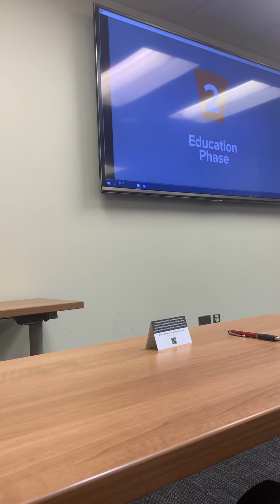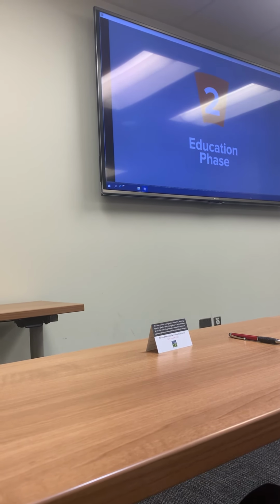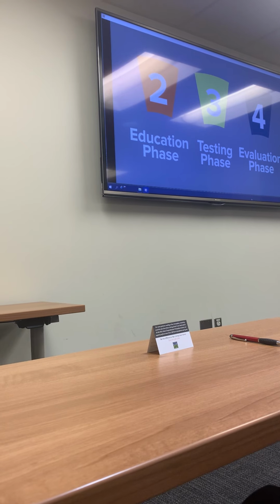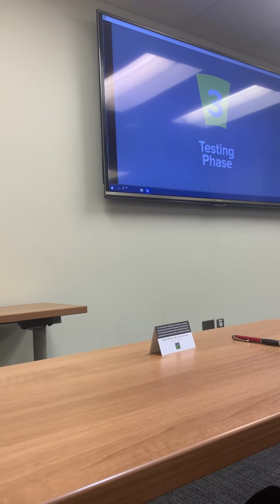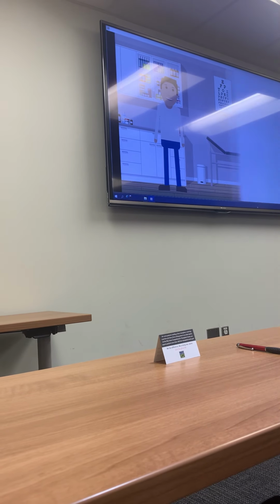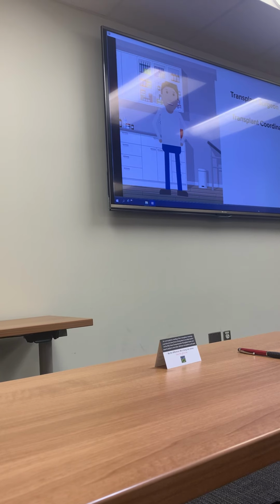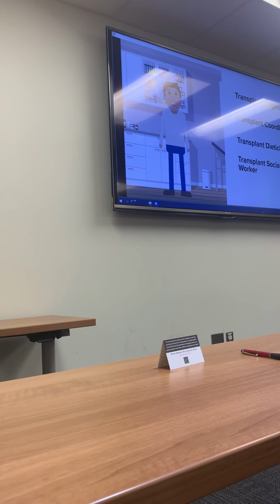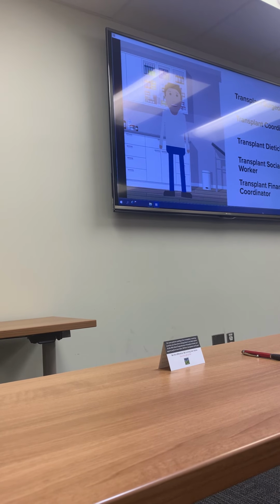Step 2, the education phase, is why you're here today, and it often occurs simultaneously with Step 3, testing, and Step 4, evaluation. Testing for liver transplant evaluation starts as soon as your medical insurance provides approval. You will be scheduled in the transplant clinic to meet with a transplant surgeon, transplant coordinator, transplant dietitian, transplant social worker, and transplant financial coordinator.